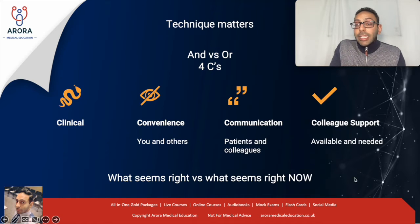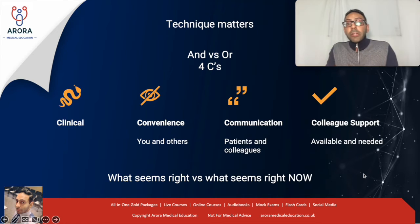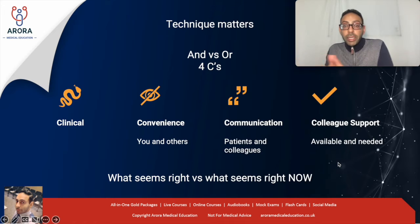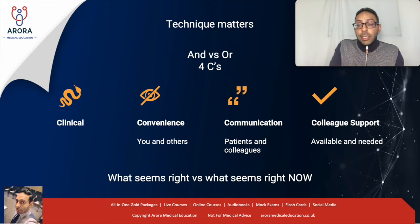And secondly, is there any need for colleague support? So for example, if the scenario is talking about someone who's struggling or someone's in a difficult situation or they just need some help, how can you help support that colleague? Are there any actions that you should be taking to support that colleague?